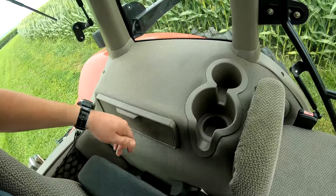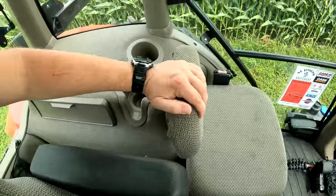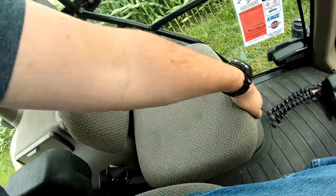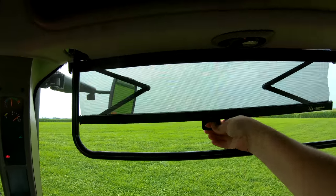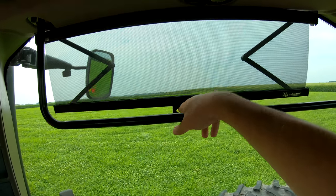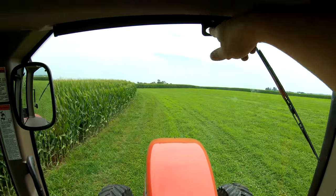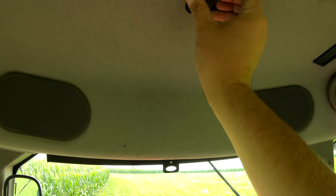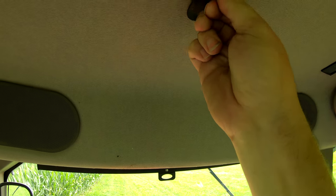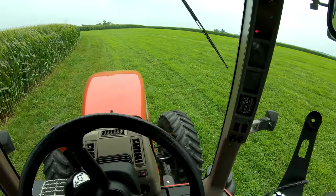Side compartments, buddy seat. Does it fold up? Doesn't seem like it. Those are a very nice feature to have for when you're working either early in the morning or late in the day. Not totally sure what this is for. Looks like it's roof access for something. Sounds like a Japanese horn from the 60s.